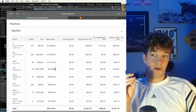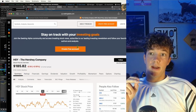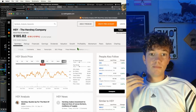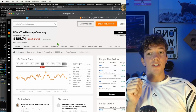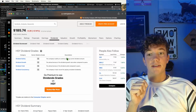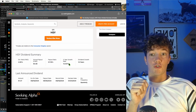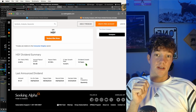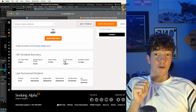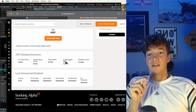Probably in October, we'll get it to 10,000. So we will go ahead and buy Hershey, and I'm not going to go over my entire bull case on Hershey, but Hershey is the stock that I identify as an undervalued dividend payer and grower, guys. Their dividend growth track record is 14 years right now. Their 5-year growth rate is just over that 12.5% mark.